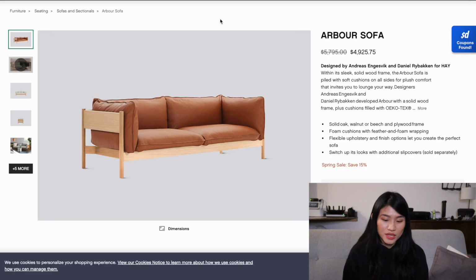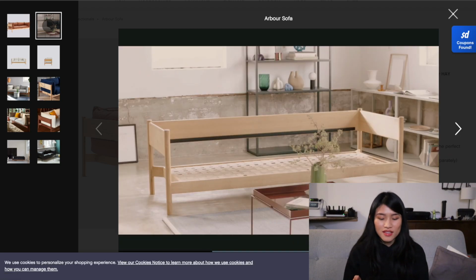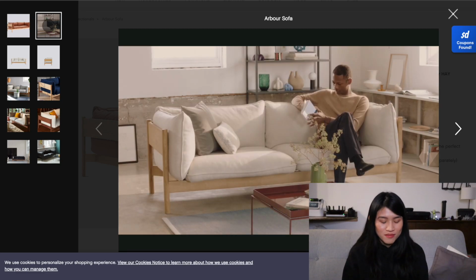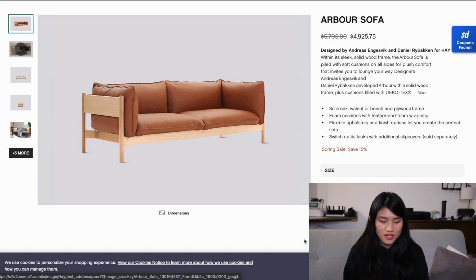Okay, so next we have the Hay Arbor sofa. Even the video that they had, it really looked like a bunk bed in the beginning, and then they just threw on some cushions. This seat height is 15.75, so it's a little lower. I am afraid of this middle section sinking in, so I think I might pass on this one.